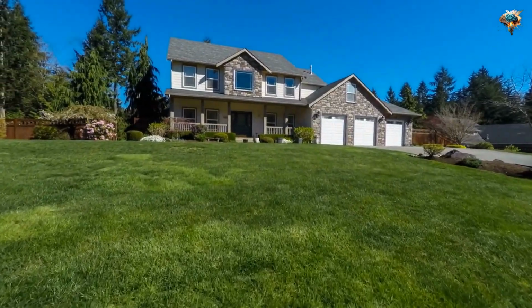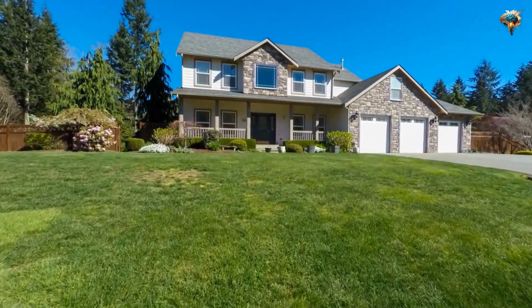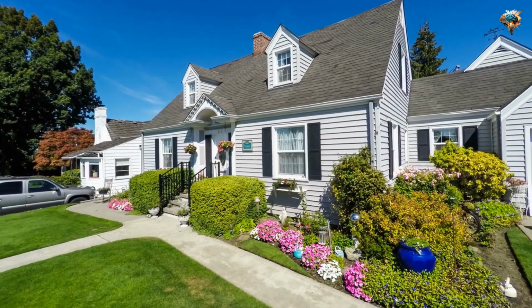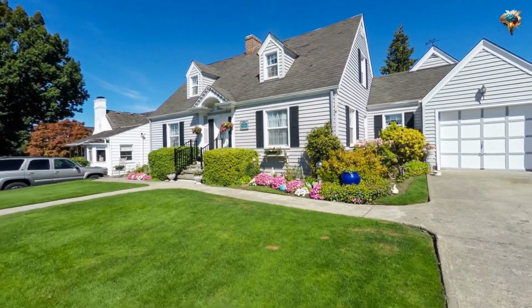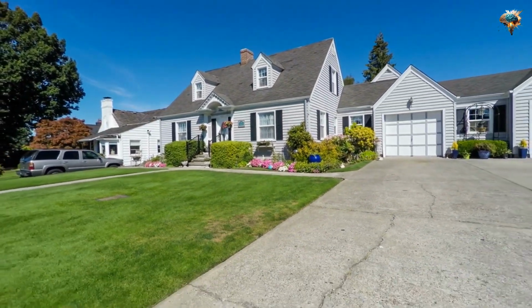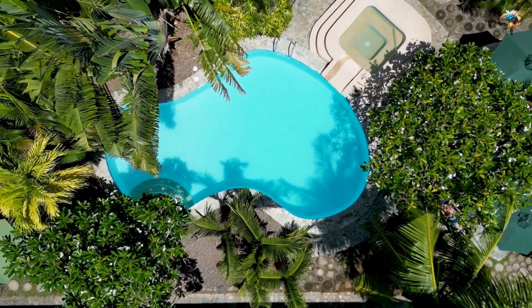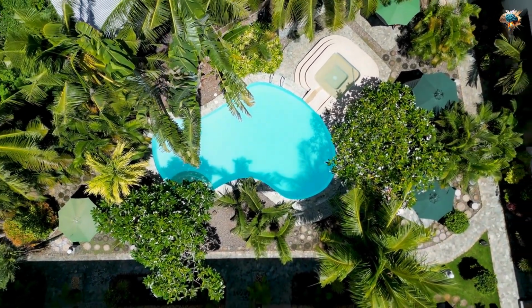Another area to consider when it comes to home improvements is your landscaping. Curb appeal is essential for boosting your home's value, and a well-maintained yard can make a big difference. We'll offer tips on designing a landscaping plan to help your property stand out and suggest affordable improvements.